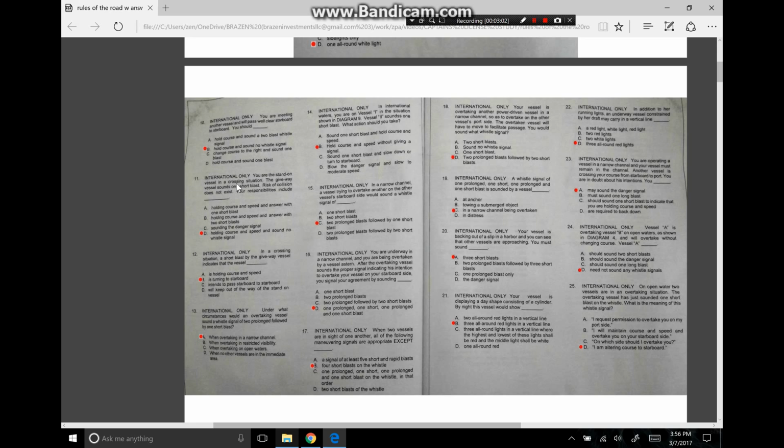Number 10, international only. You are meeting another vessel and will pass well clear starboard to starboard. You should B. Hold course and sound no whistle signal. Number 11, international only. You are the stand-on vessel in a crossing situation. The give-way vessel sounds one short blast. Risk of collision does not exist. Your responsibilities include D. Holding course and speed and sound no whistle signal.